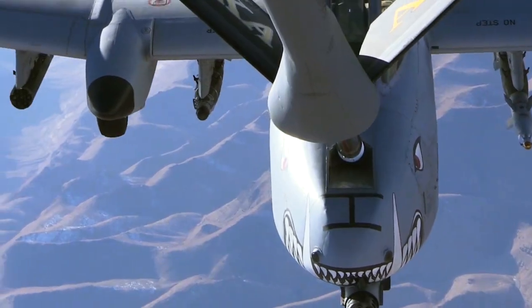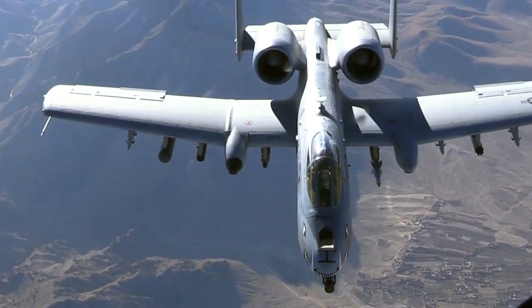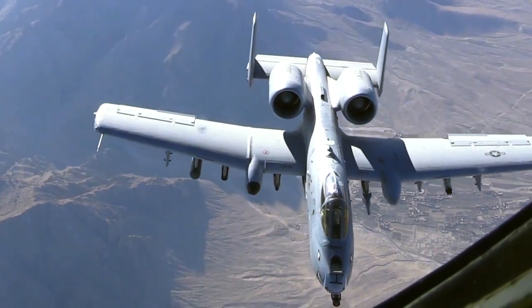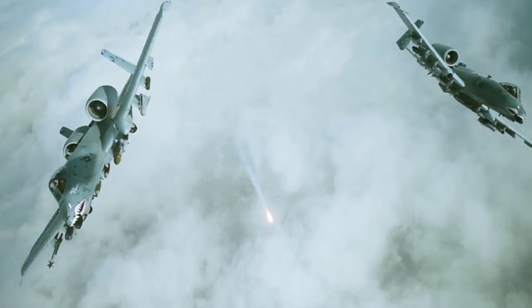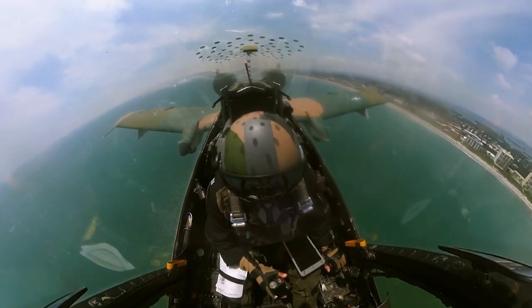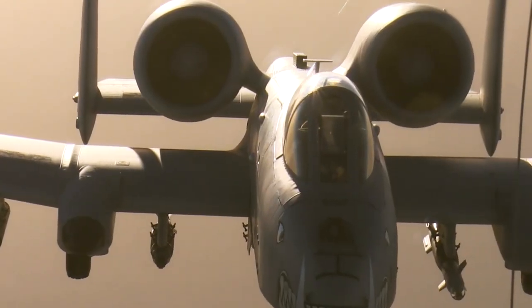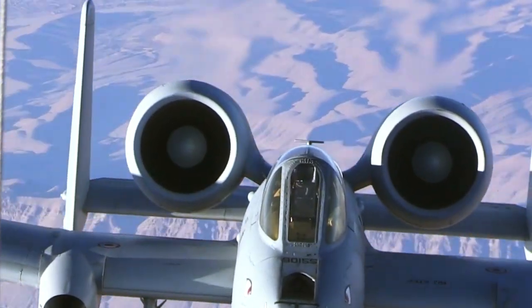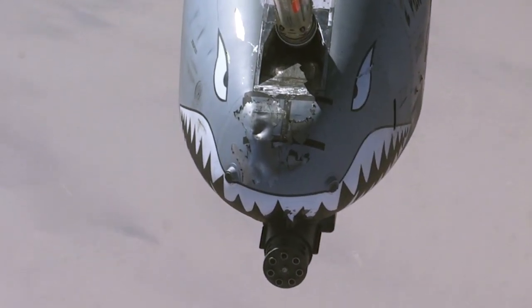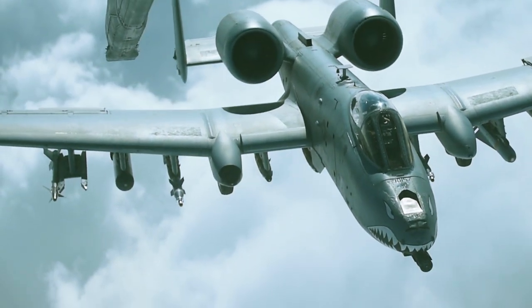Featuring a wide range of sensors and systems that allow the pilot to effectively locate and engage ground targets, the aircraft is equipped with a sophisticated targeting pod that can track and designate targets for precision-guided munitions. It has a range of over 800 miles and can stay in the air for hours at a time, allowing it to provide continuous support to ground troops. This is especially important during extended battles or operations that require sustained air support. The aircraft has a high mission capable rate, meaning that it is typically available and ready to fly when needed.